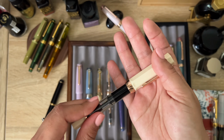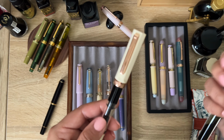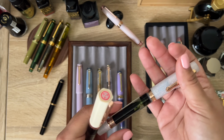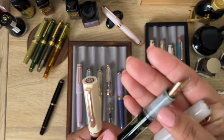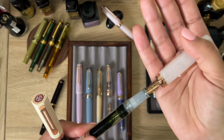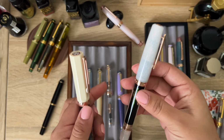And I was quite pleasantly surprised to find a few grinds that are actually some of my favorite grinds now. So this is the Fude grind that Kirk Spear from Penrealm did for me, as well as this Architect grind. And I gotta say, definitely my favorite grinds.